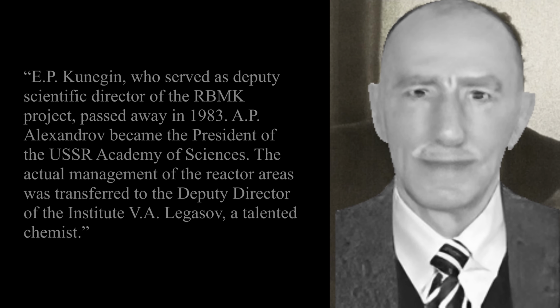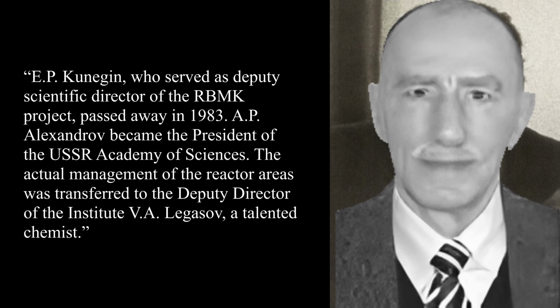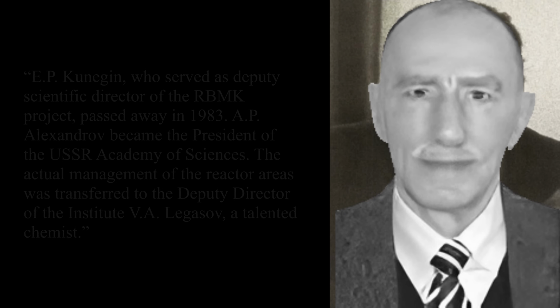Yet Rumyantsev writes the following. E.P. Kunigin, who served as Deputy Scientific Director of the RBMK project, passed away in 1983. A.P. Alexandrov became the President of the USSR Academy of Sciences. The actual management of the reactor areas was transferred to the Deputy Director of the Institute, V.A. Legasov, a talented chemist.